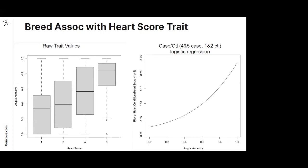Here's another way to look at that. The bottom here, as you move from left to right, that's percent Angus ancestry. As you move towards an Angus animal, the relative risk goes up of becoming a 4 or a 5. This is just the association we're seeing in the data.